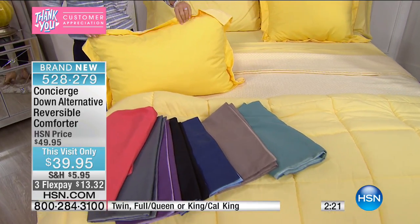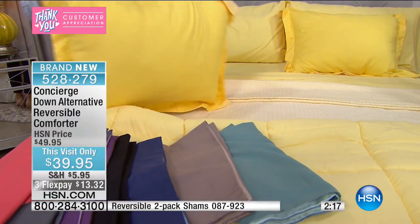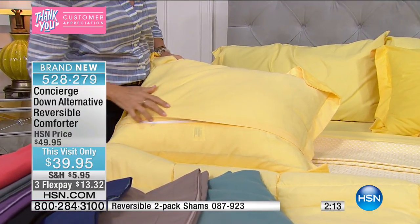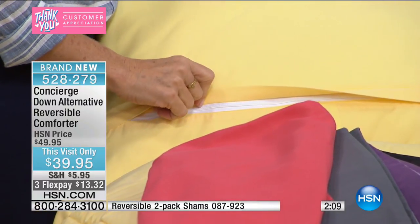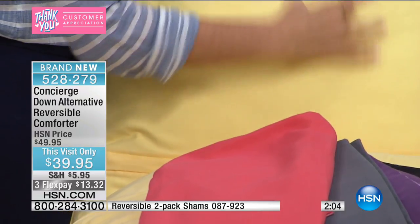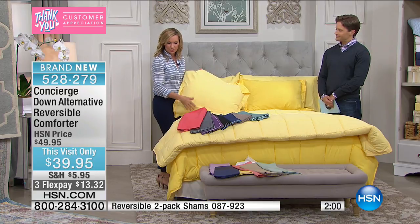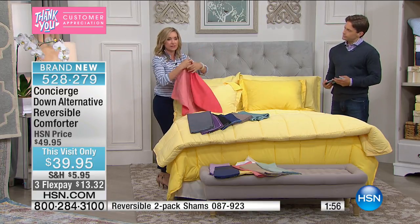And let me show you the shams, because we even did something really cool on these. They're a true reversible sham. If you look underneath on the back, they actually have a hidden zipper. These are a true reverse, which, have you ever done that? You bought a sham and it's supposed to be reversible and you flip it around, it has a big seam down the middle. These are actually zip closured on your sham. So they really give you that true reversibility of color.